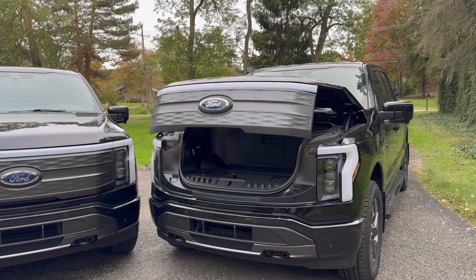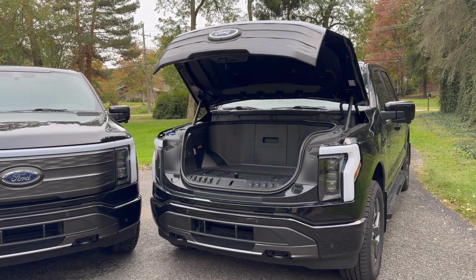So now let's go over some of our likes and some of our dislikes with the F-150 Lightning Lariat. I think our first major like is the ease of ownership. No maintenance, no more trips to the gas station. That never gets old, and we absolutely love it. One of my favorite features is the Mega Power Frunk. Using this vehicle for my job every day, it's nice to keep all of my tools up in the front storage rather than in my back seat, and every weekend I'd have to take it out.